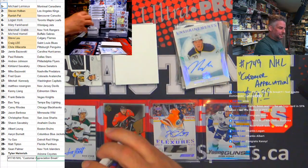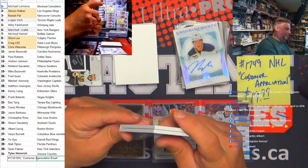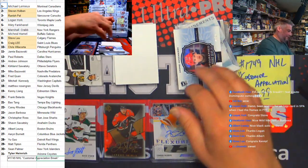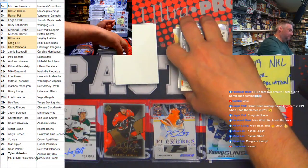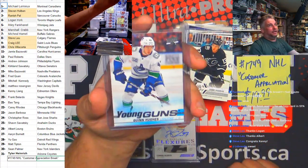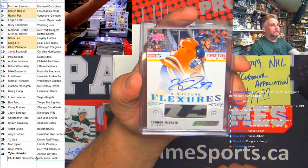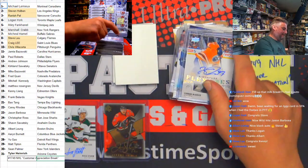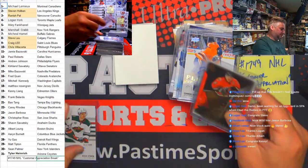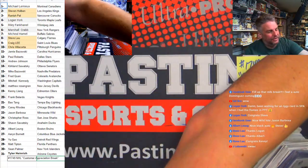There we go, guys. Now that's a $19.99 break worth having. That one's a little too thick. We'll have to get a thicker sleeve for that bad boy. That's a great $19.99 break. Getting Iggy with it. Here we go, guys. Young Gun Hunt is up next.